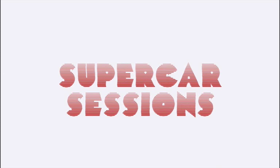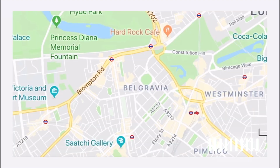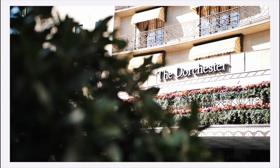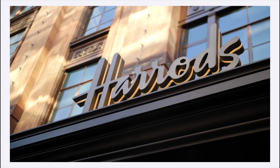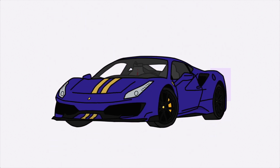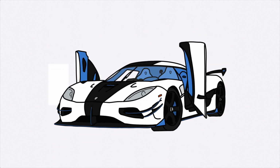Supercar Sessions is basically me going through these posh areas of London, trying to locate and photograph some of the rarest, coolest and most expensive cars out on the streets. All cars are given points based on their price, exclusivity, as well as my own perspective. 1 point is for all the basic supercars, 3 for less basic ones, 5 for hypercars, and 10 for the rarest of the rare.